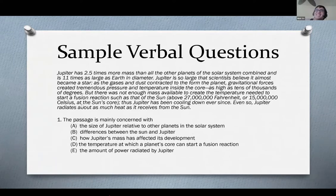Because A and B are also still very specific facts in this paragraph here. But C more encapsulates all these different ways that they talked about how Jupiter's mass affected its development. So C is going to be your best choice answer here. The other ones are just too narrow, too specific for this particular paragraph. Anyone have questions or wants to argue against that answer being the right answer? Now we'll move on to the next one.